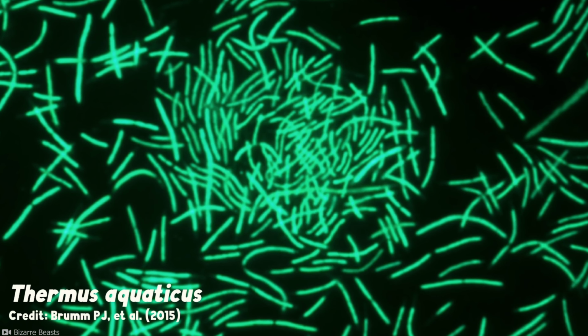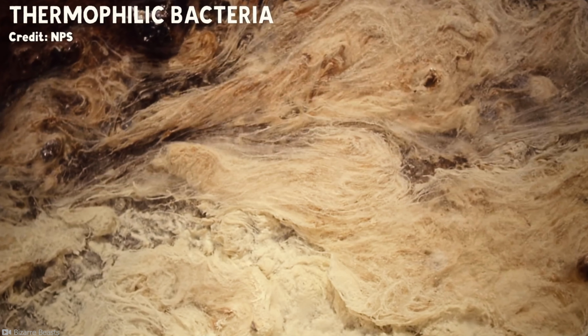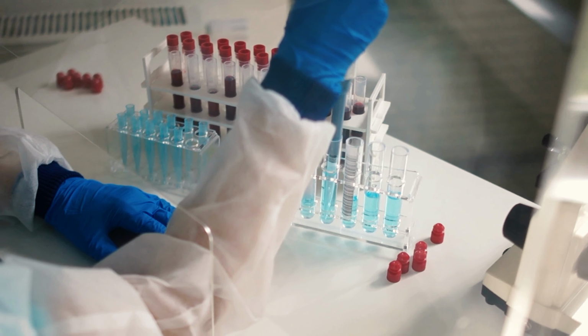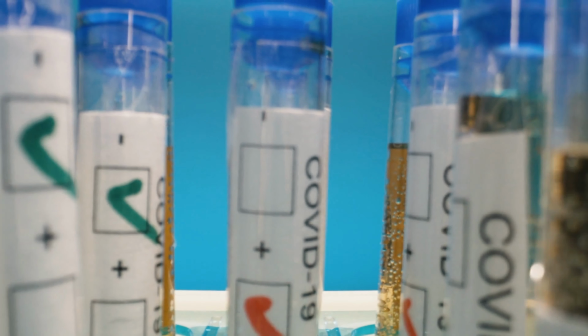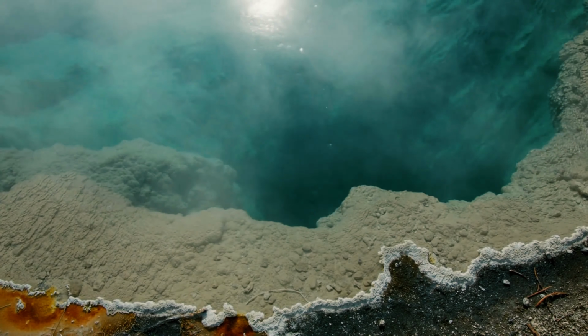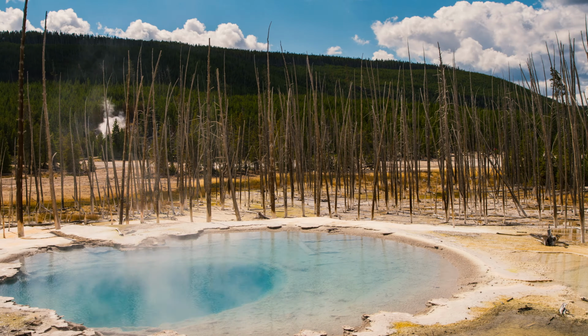Thermus aquaticus possesses a heat-stable DNA polymerase enzyme, later named Taq polymerase, which is a critical component of the polymerase chain reaction, or PCR, technique. This technique is the basis for all COVID-19 PCR tests and would not have been possible if the Grand Prismatic Spring was not respected for the scientific marvel that it is, leading to the preservation of Yellowstone National Park.